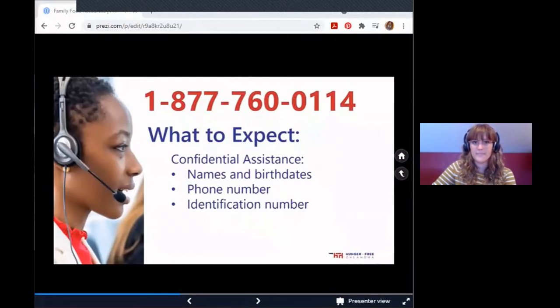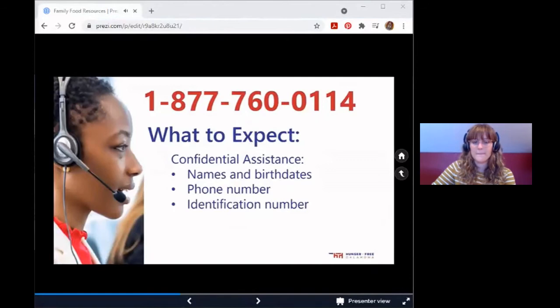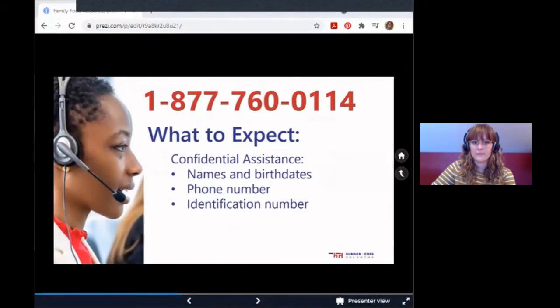A friendly hotline agent will greet you and help you through the Oklahoma SNAP application. You will be asked for some basic information like the names and birth dates for the people you are including on the application, and a good phone number where you can get messages or follow-up calls from OKDHS. You will also be asked for the Social Security number or OKDHS client ID for the people on your application. Your answers are private and secure.